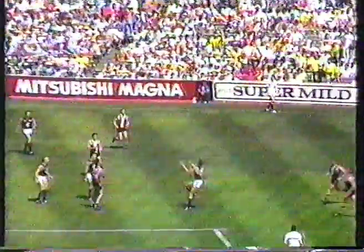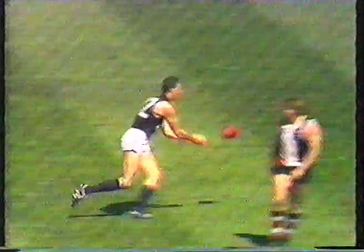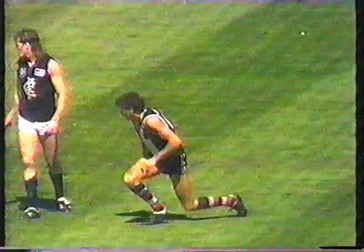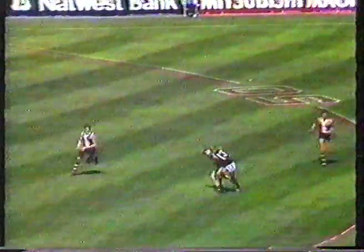Jobling on the outer wing, kicking towards half forward, kicked it straight to Carlton's Edwards. That was shocking. Back to Rode. And Rhodes' long kick to the Blues half forward line. The pushing and shoving there, and the man who was rocking it out the front was looking for the kick, but it's not going that way. It'll go St Kilda's way.